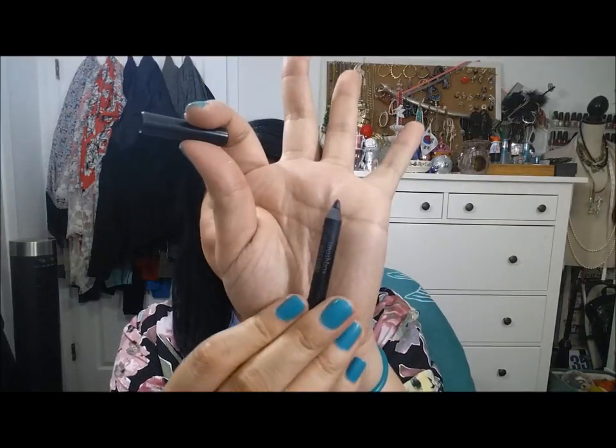And the very last product on this list was the Smashbox Limitless Eyeliner in Onyx. And it's almost done. It's going to get to the point where I can't sharpen it, and that's when a pencil is done for me anyway. And that is the end of the products that I was trying to use up.